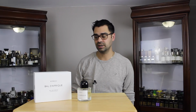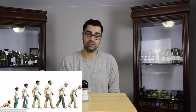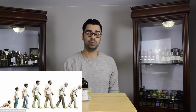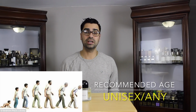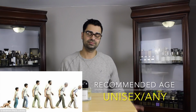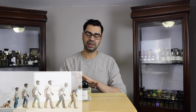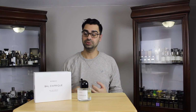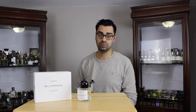Very, very well done. As far as recommended age, Bal d'Afrique is very easy to wear, like I said. So unisex, women and men can wear this. As far as age range, I think there is no age range with this one. Teenagers, I don't see you wearing this type of fragrance, but you can if you've got the money and you are into niche fragrances. This would be a great one. So anybody can really wear it.